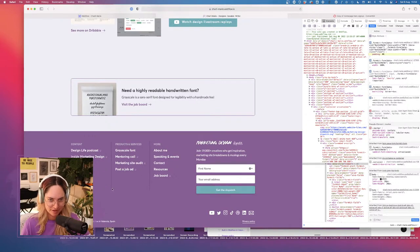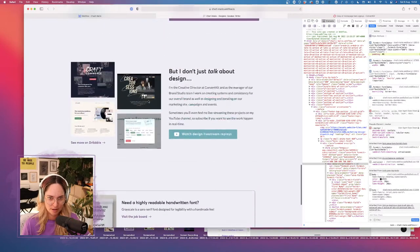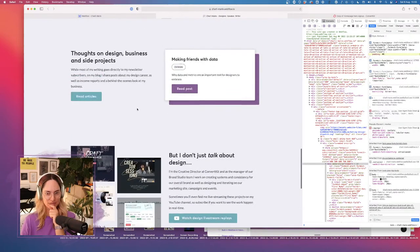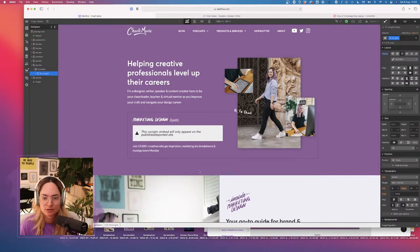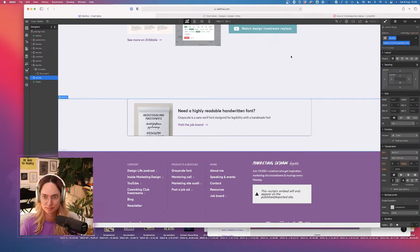Cool, that's looking better now though. This is ending at the bottom of the newsletter. Nice, nice. I don't know how I feel about the spacing here. I think I want less space. Yeah, let's do that. We'll give this... There we go.